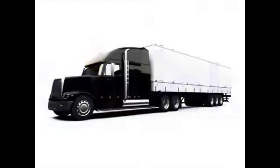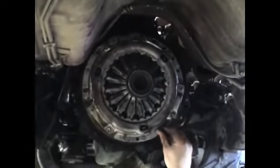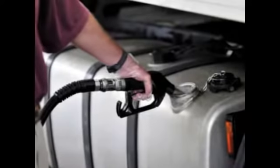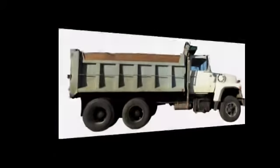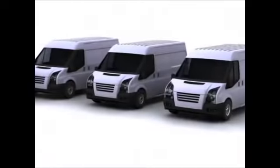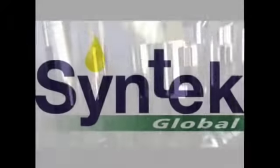If you run large trucks and other equipment, then you understand the difficulties that can be involved with performance and maintenance. And you probably already know that you need more than just fuel in your tank. Whether you have trucks, construction equipment, farm equipment, generators, fleet vehicles, cars, or even toys, you want to hear about this time-tested product just released to the public from Syntec Global.